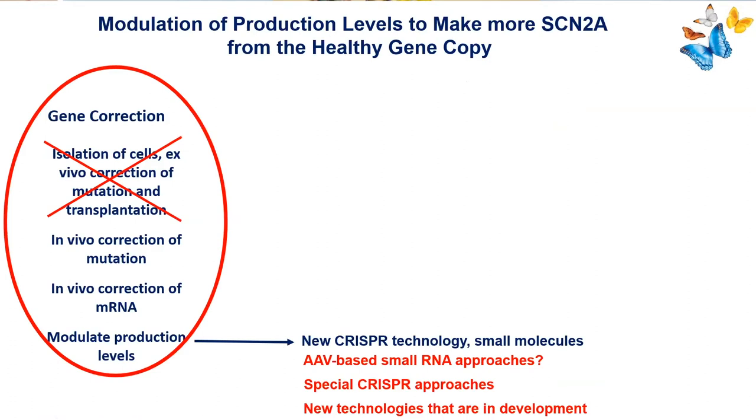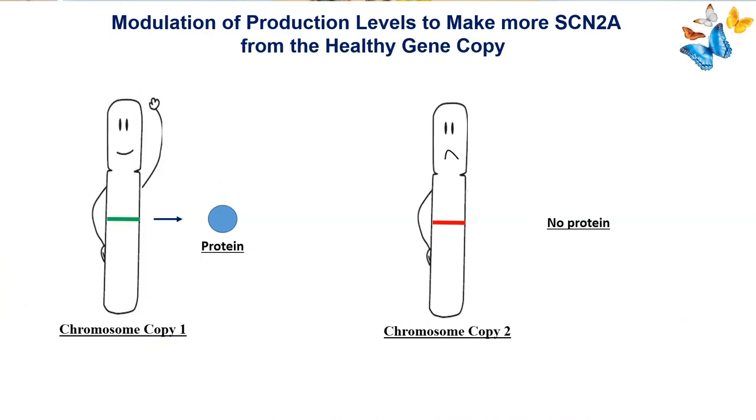All right, we already talked about CRISPR technology, but there are actually newer modifications of CRISPR technology as well as small molecules that can just modulate the levels of protein produced. Here is a quick example of what's happening in patients that have a de novo mutation. So in these patients, basically one of the chromosomes contains a healthy copy of the gene that is still making a functional protein, and the other copy has the mutation that doesn't lead to any functional protein production.